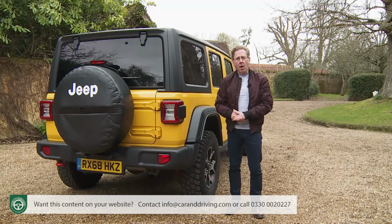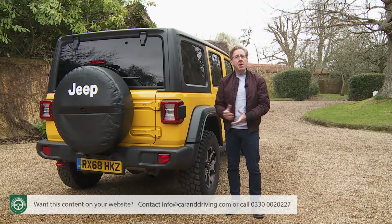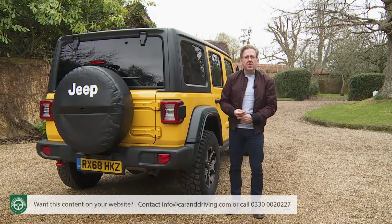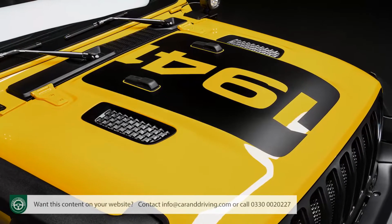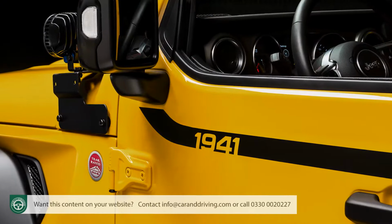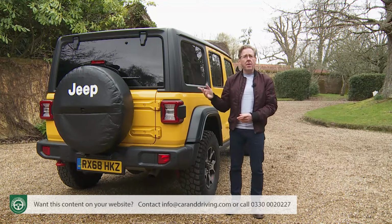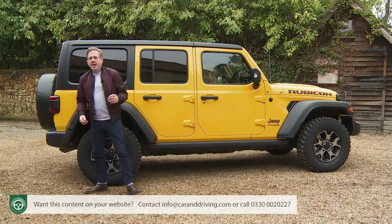There are rear moulded splash guards, you can fit extra grab handles, and there's a smoker's pack if you haven't yet kicked the habit. Visual embellishments you can add include a huge 1941 graphic for the bonnet, plus there are 1941 stripes that can extend down the sides of the car. You might also want a black finish for the front grille, the fuel door, the mirror covers and the door sill plates. On to safety.